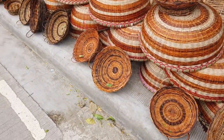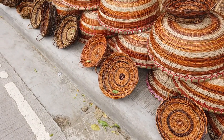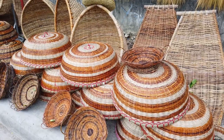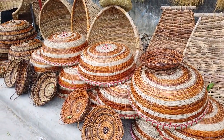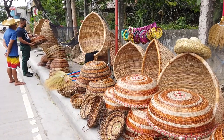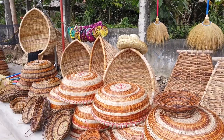So what they're saying is that there are makers there and they are the sellers, and they share all the profit. Then the capital will be rolled back again in making the items for them to sell on another island.